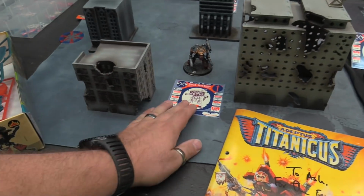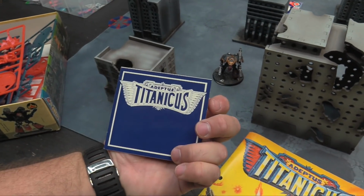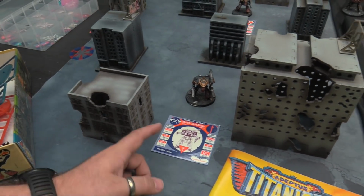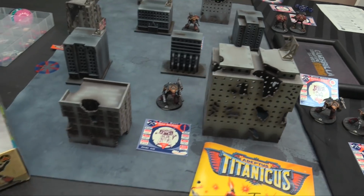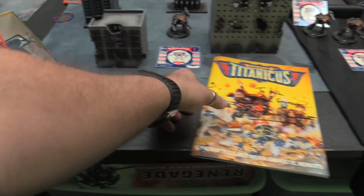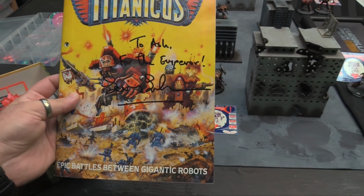It came with stat cards, which again, for the time, not something that was super common, and they had all of your relevant stuff for your pre-built Titans. And what I've done is I've gone and painted 7 pre-built Titan classes that add up to roughly 2,000 points a side. A great value box, and of course, it also had this rulebook in it, which I was lucky enough to have the author Jervis sign for me, which was pretty great.